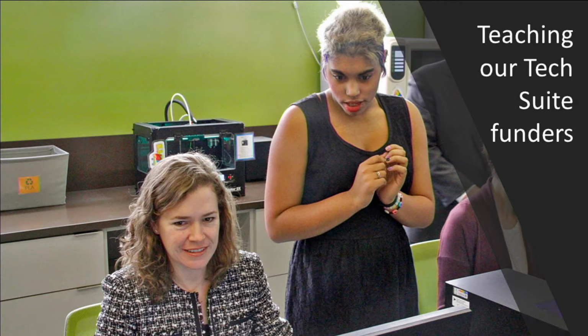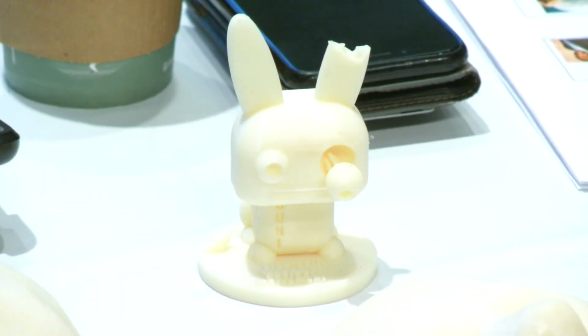After our tech suite was opened, Jolie had showed you the pictures on the screen, we were able to invite the funders into our studio and teach them how to make things. So we had about 3 or 4 of them in the studio, and we just taught them how to make keychains and showed them the programming and showed them everything that they had helped us create at MCG.